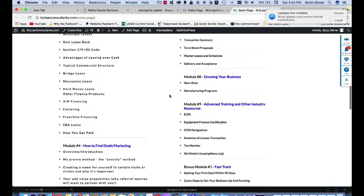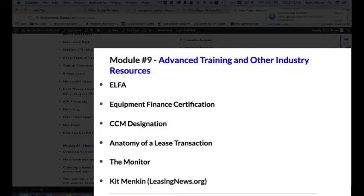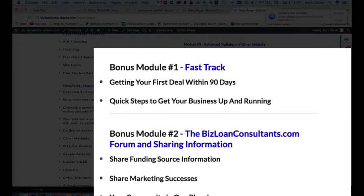Now, in Module 9, I get into some advanced training and other industry resources outside of my course, just to know that they're out there. The Equipment Leasing Finance Association, the NAELB, which I left off here, National Association of Equipment Leasing Brokers. You can get an equipment finance certification if you want to take the training to a higher level. CCM designation, Anatomy of a Lease Transaction, which is a book that I've read that was really good. The Monitor, which is a trade magazine for equipment finance, and Kit Mencken, which is just an organization that keeps you up on the latest news and who's funding deals.